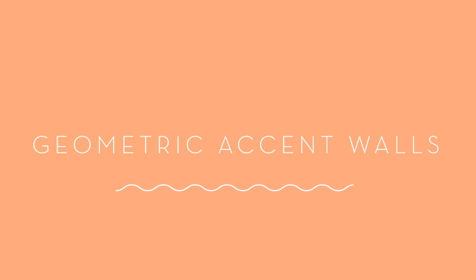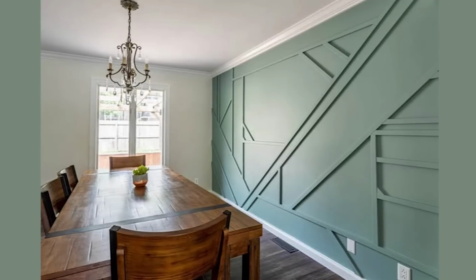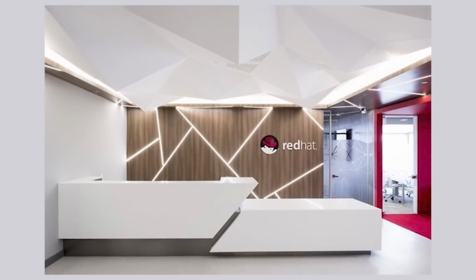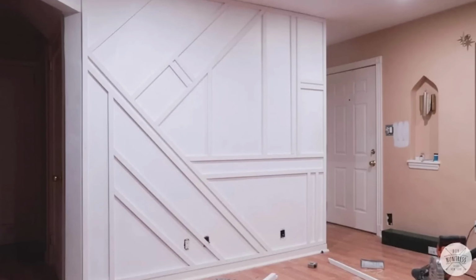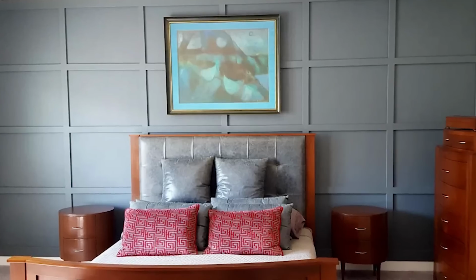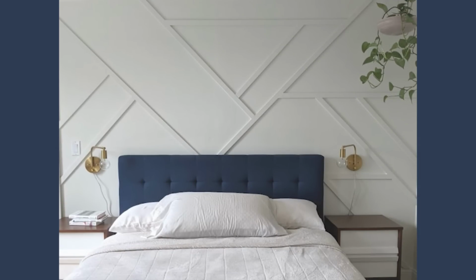Okay, geometric accent walls. Lately, I've been seeing more and more use of the geometric accent wall in homes, and I'm concerned. I feel like they give trendy startup office vibes. I just feel like they look out of place in a home. Even gridded accent walls are pushing it for me. Why? Because it's too much of a feature. And when something is too much of a feature in an interior, first of all, you'll get tired of it. And chances are it will look outdated pretty quickly.